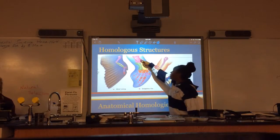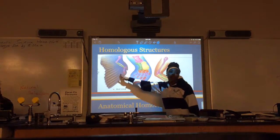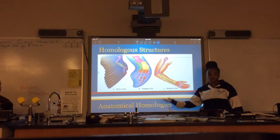The humerus, the radius, and the ulna, and then we have carpal bones in our hand. You can see the similar colors in a whale, a dolphin fin, or a bird arm, but they all serve different purposes. Ours would be to lift and carry things, and then birds would be obviously to fly, and then dolphins to swim.